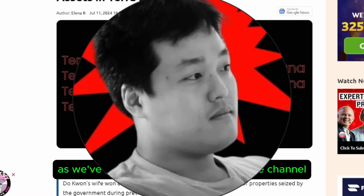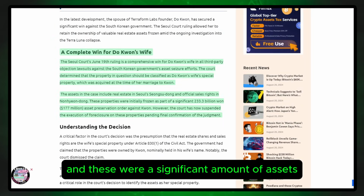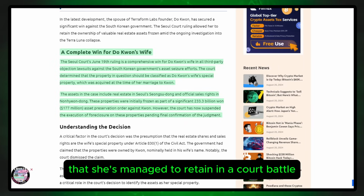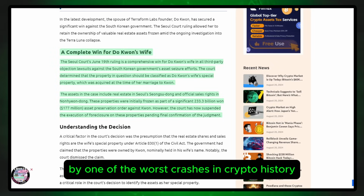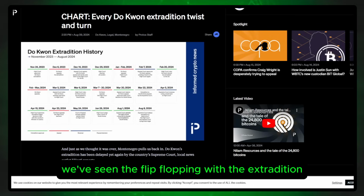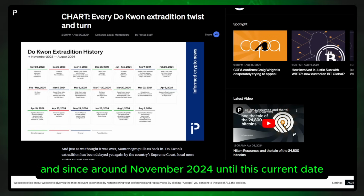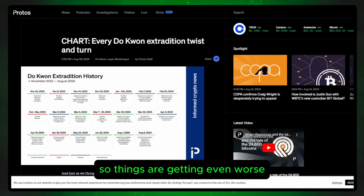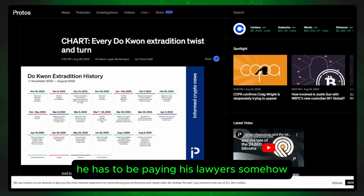But it doesn't end there. As we've gone through previously on the channel, we've also got Do Kwon's wife winning fights to retain seized assets in the Terra Luna probe. These were a significant amount of assets. We're talking about $177 million worth of assets that she's managed to retain in a court battle, whilst we've got hundreds of thousands of people that are possibly affected by one of the worst crashes in crypto history. So it gets even worse. We've seen the flip-flopping with the extradition and the twists and turns. This has been back and forth since around November 2024 until this current date, and he's still not been extradited at this time. So things are getting even worse. And as I explained to everybody, he has to be paying his court fees somehow over there. He has to be paying his lawyers somehow.